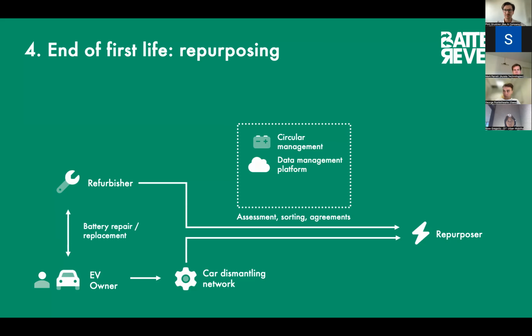And last but not least, there are a few companies in Europe that do battery marketplaces where you can submit a battery to be sold. And on the other side, some repurposers or DIY enthusiasts can buy these batteries and use them. So once a new product is made with these second life batteries, then there is another usage phase, and at the end, the battery has to be recycled.